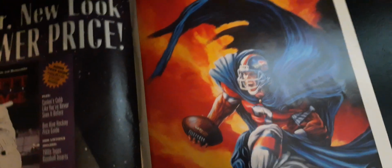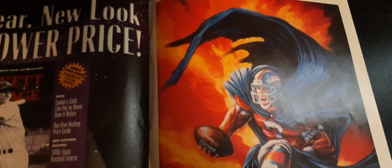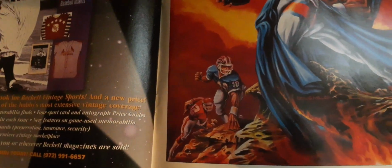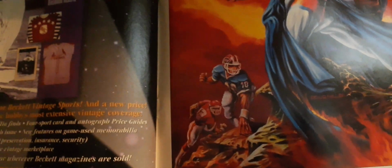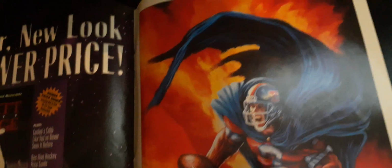Getting near the end here. And we have some artwork, some nice artwork. That's interesting. We've got Elway. And we've got a Buffalo Bill, and looks like a Kansas City Chief there. And of course on the back, Isaac Bruce.